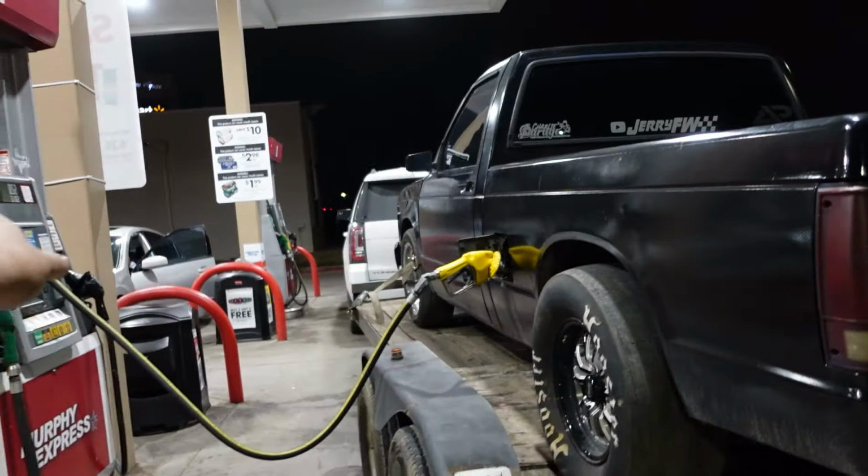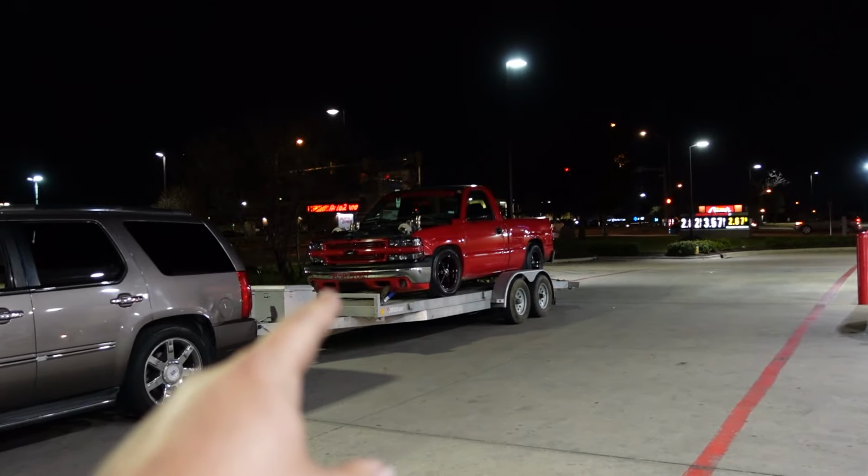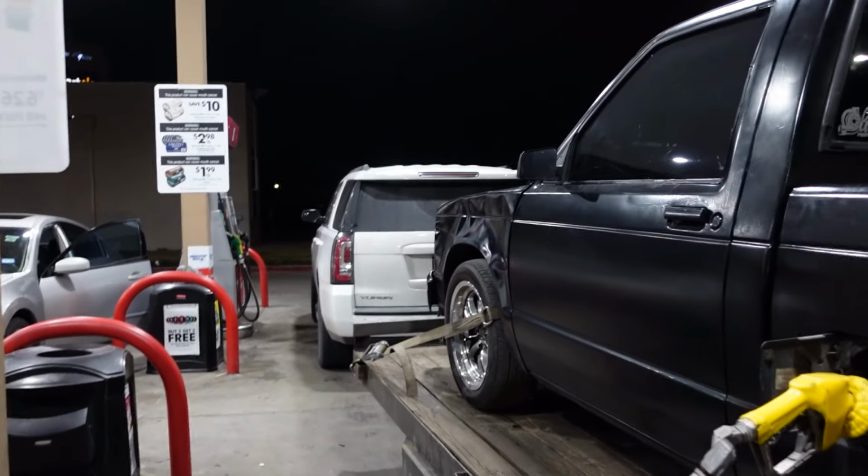All right, so we got the S10 filling up with 85. The homie Charlie with the turbo, twin turbo truck. The Escalade pulling it. And we got the Yukon over here pulling this one.